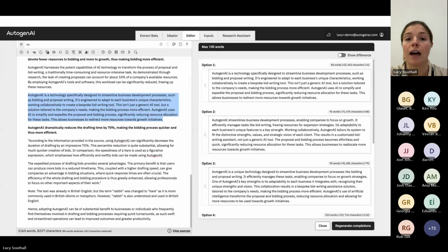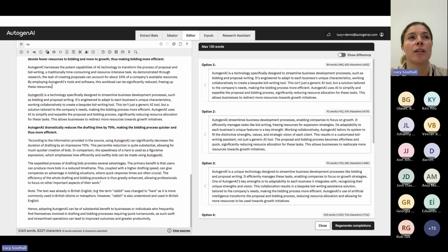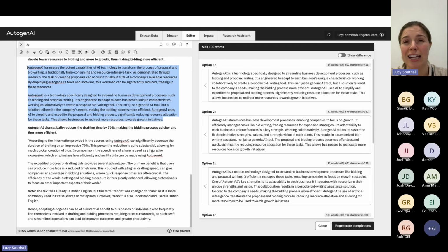We also have a tone of voice feature. So because we're a group of writers here at AutogenAI, we had a chat and thought, what would be a good tone of voice feature for us to have? What would be a good tone of voice that really represents our organization? And we really love Shakespeare. We feel that that tone really represents us, Shakespearean style.